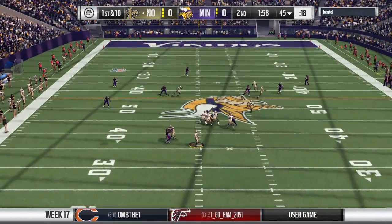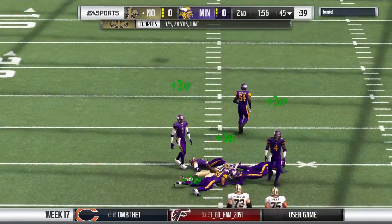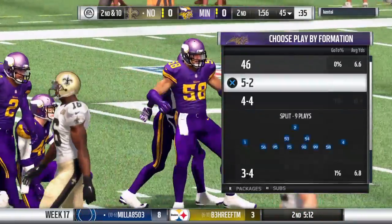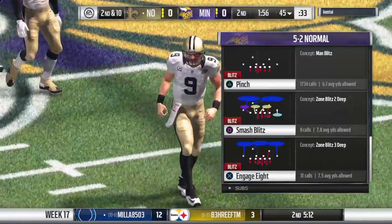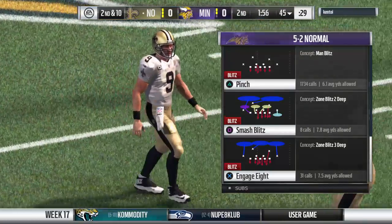On 1st and 10, here's Breeze. He couldn't quite hold it. Got hit. Ball pops out. Incomplete. Looked like they had an opportunity for a big play across the middle, but he didn't have the concentration or the focus necessary and dropped it before he could haul it in.